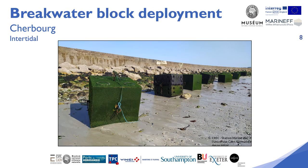For the intertidal site, the breakwater blocks were arranged along the inner breakwater in the same arrangement as the subtidal site. Here we can see the condition of the intertidal breakwater blocks a few months following deployment, and they are already well colonised by macroalgae.